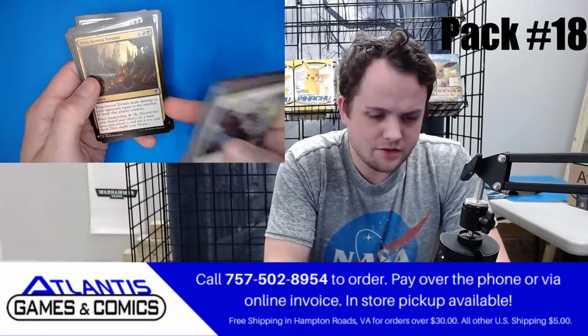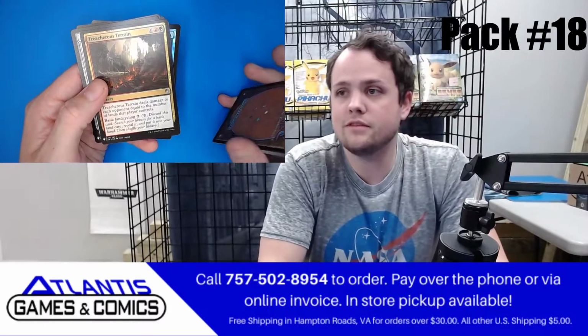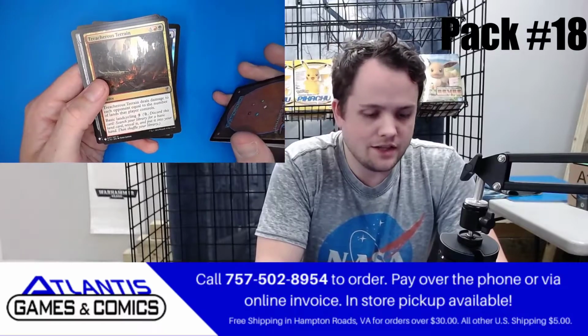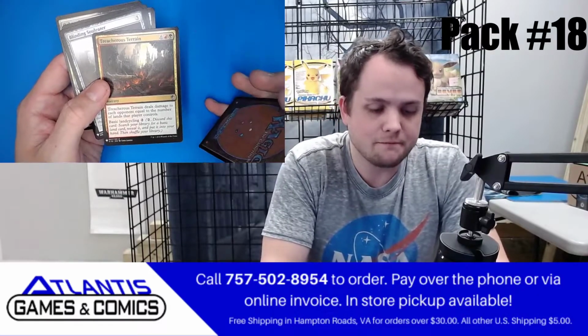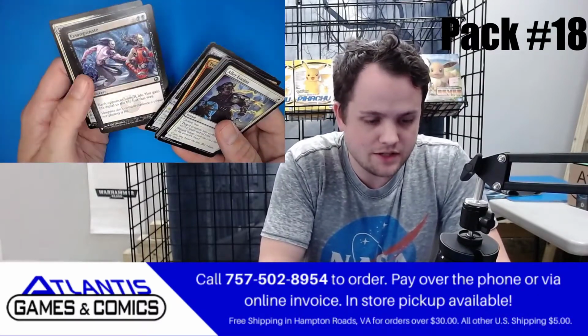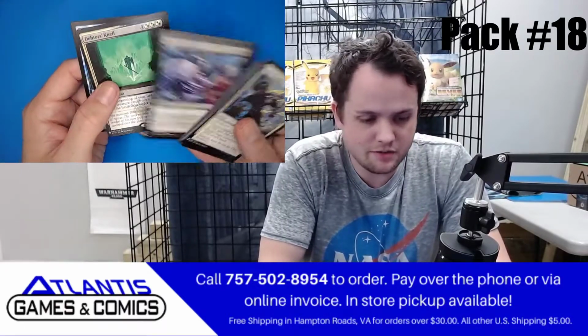Well, that's a decent reprint. There's a whole cycle of those basic landcycling cards that were previously only available in the 2016 Commander decks. So this is the second place you can actually find it. It's a lot cheaper than buying one of those used decks at this point. Saying everyone else's favorite win condition in Commander.